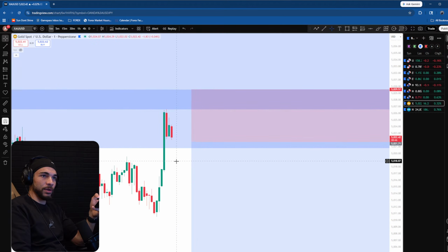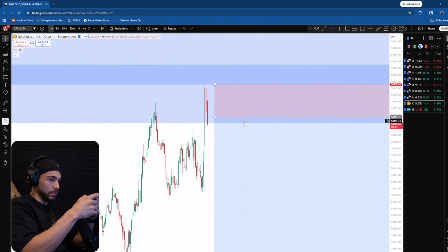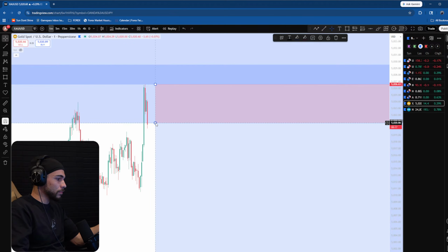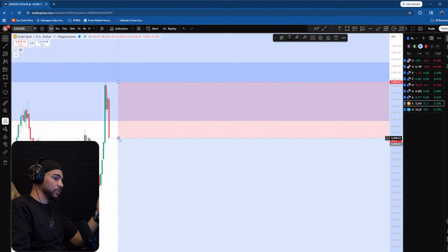If we get a strong closure under here, I'm going to be taking some aggressive shorts. I'm not going to lie. I'm just going to go stops above that high right there. I just need this candle to close like this. Ten more seconds. 5, 4, 3, 2, 1. Damn, that's dropping fat.